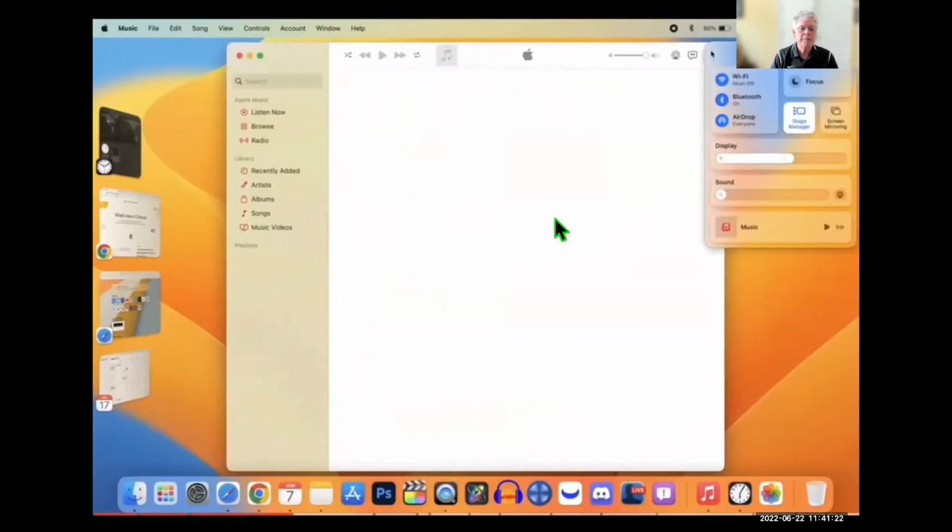Okay, moving on. One of the big items that they're putting up this year is called Stage Manager. And the way you get the Stage Manager on the Mac is in the menu bar. You'll see this funny looking thing here. When you tap on that, this comes up, you hit it, and that activates Stage Manager. And Stage Manager, this is identical on the iPad.